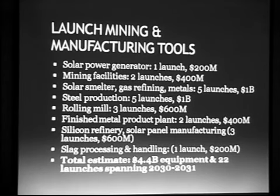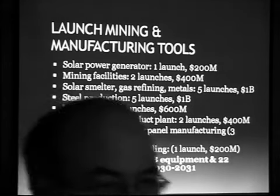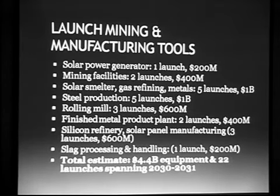Okay, to launch once we capture the asteroid, we need to exploit it. Mining and manufacturing is a big unknown. We don't yet know how to do mining and smelting and refining and manufacturing in microgravity conditions. Plus, we're going to need to save everything. We're going to need to recycle reagents. If we use hydrogen for smelting, reducing agents, we're going to have to recycle that. We can't just blow it all off like we do in modern steel production on the Earth. So it's a totally different paradigm.